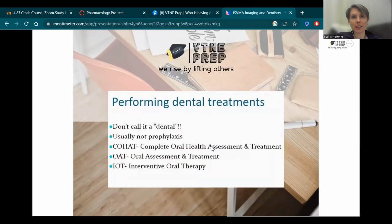So performing dental treatment. Many of us say dental, and you'll catch me saying dental every once in a while. It shouldn't be called dental, right? We're doing more. Dental doesn't really describe what we're doing for a patient, and it's not a prophylactic thing. We are actually treating dental disease every single time that we do our treatment for them. So it's not a prophylactic thing. Sure, we might be prophylactically treating for other things like endocarditis by doing more cleanings, but we are not prophylactically doing dental care. A lot of people will say dental prophy. It's not a dental prophy, okay?